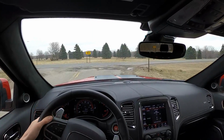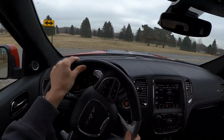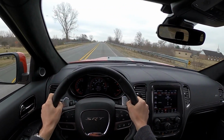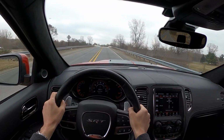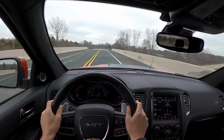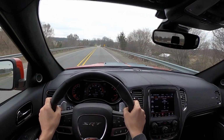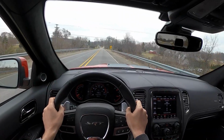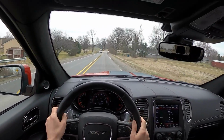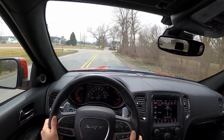This thing is so composed around corners. The suspension tuning here is just amazing. It's incredible. It's stiff overall for a 3-row SUV like this, but when you drive it hard and you push it, God, it's good. What an absolute riot. Such a fun thing.